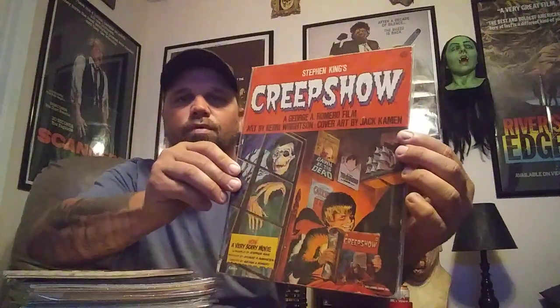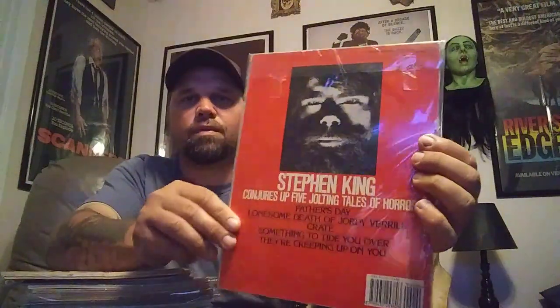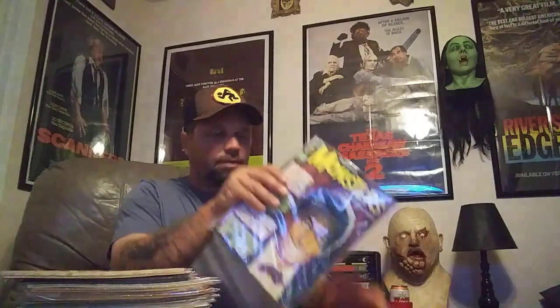A bunch of Horror Hounds. Yep. Creepshow comic book, of course. Awesome. King on the back. Thing's awesome. Oh, these are two. I almost forgot these. Two of the coolest Famous Monsters covers ever, I think.